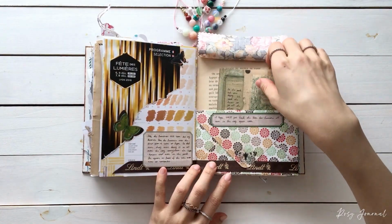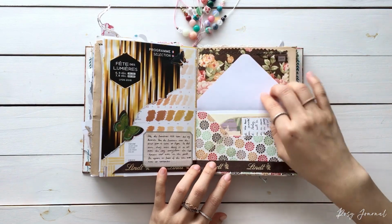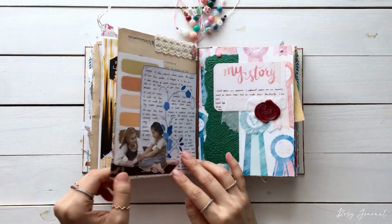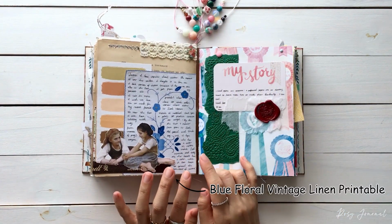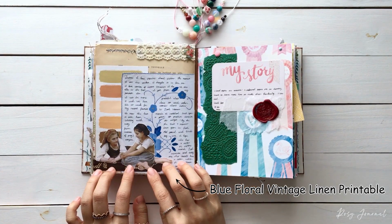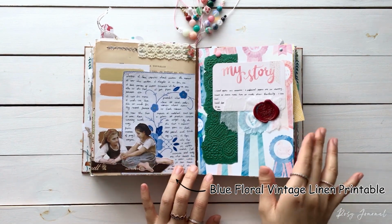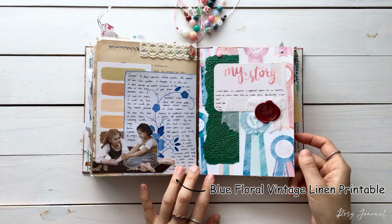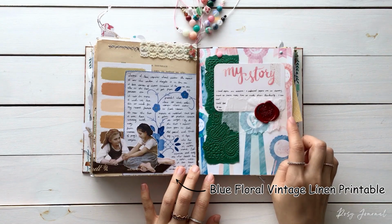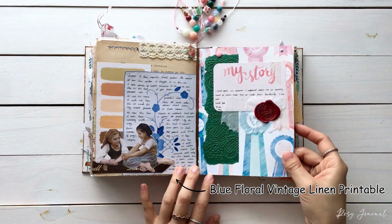A fabric flip up, and I journaled on this memo paper, and another memo paper in the envelope. I got this beautiful sticker from Happy Mail. I have a sister, so I journaled about her on the vintage linen. You know, how lucky I am to have a sister, things like that. And on this silk paper, I added a sealing wax. It was so fun. I definitely want to use sealing wax much more.